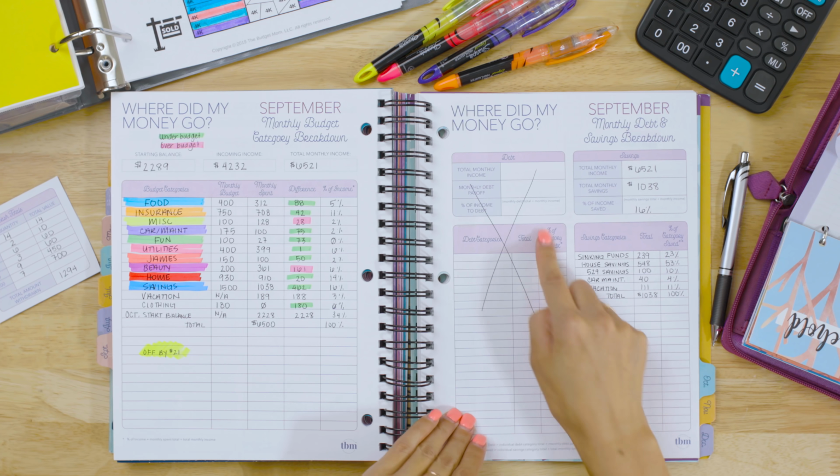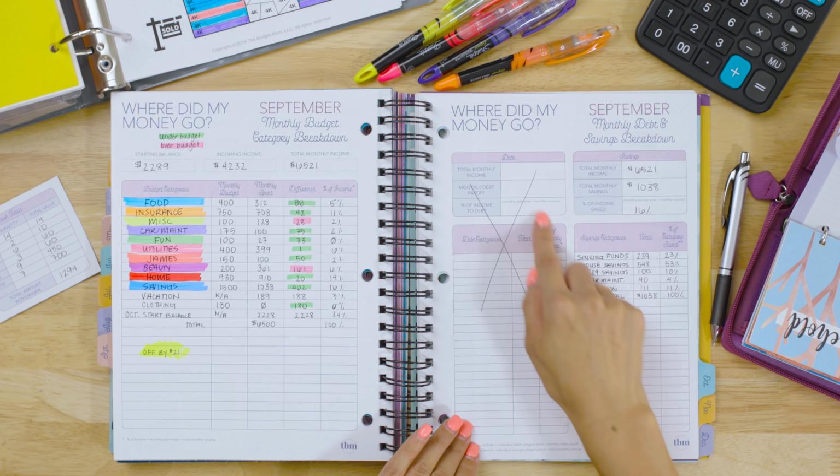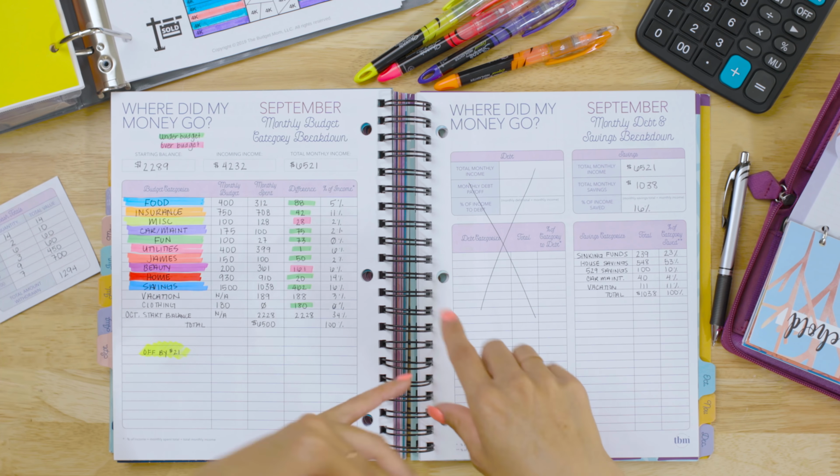The same thing with your debt. Now, I don't have debt, but you would list out debt the same way. What are your debt categories? Credit cards, mortgage, student loans, personal loans, whatever it might be, break it down into categories. Now, if you're working with multiple credit cards, it might be really important to even break it down by credit card that you're paying, especially if you're on a debt payoff journey. Is your debt payments going toward your number one priority? Your spending is going to reflect that in the savings and debt breakdown.